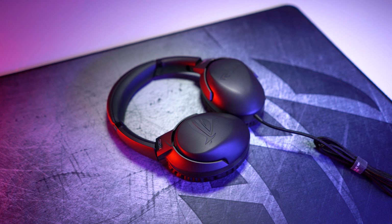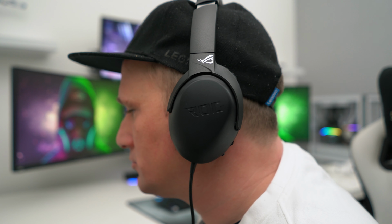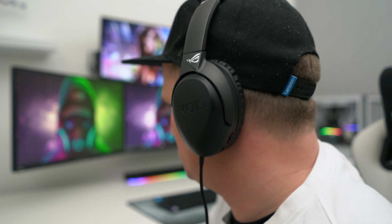Overall, the design is minimal, sleek and compact. I quite like the fact that they don't have any RGB as well. Each ear cup folds up to make them easy to carry in a bag, plus each ear cup can be laid flat on my desk and the headband is flexible enough to fit larger head sizes.